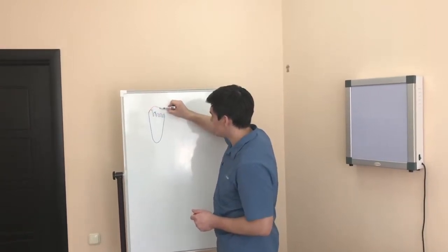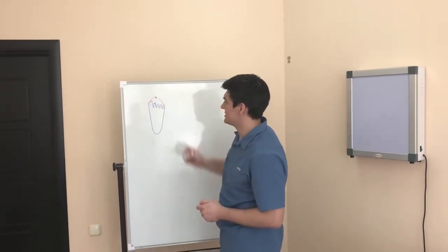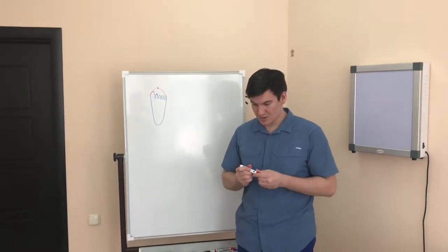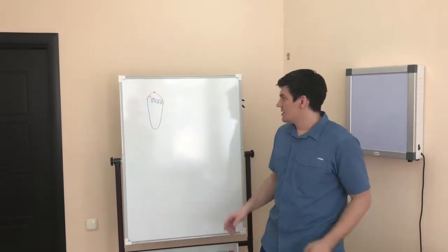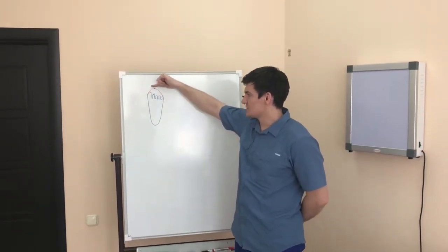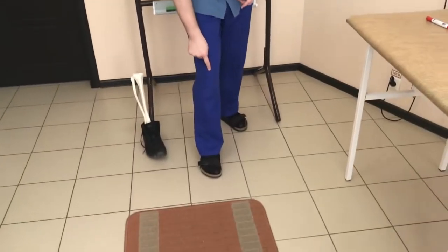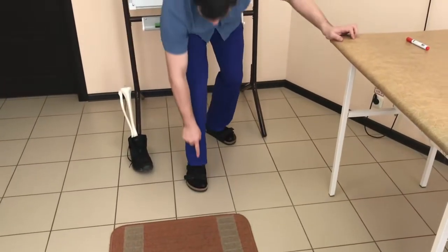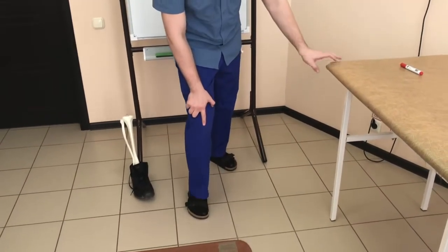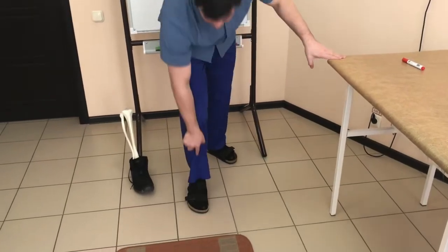But over here, right here in this place. And because of this, he starts to change his movement. Depending on the perception of where the furthest point of foot support is, I will move my knee in a certain way. That is, if I understand that this is the furthest edge I can lean on, then my knee will strive towards it, right here, towards the big toe.